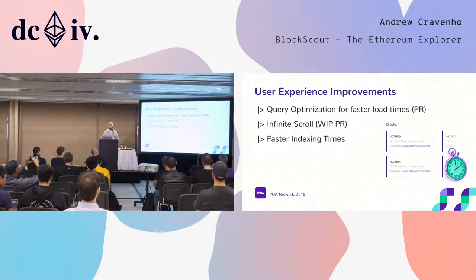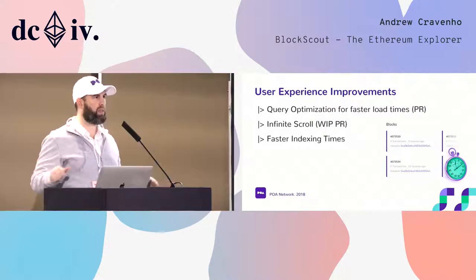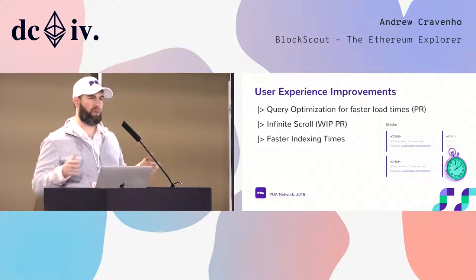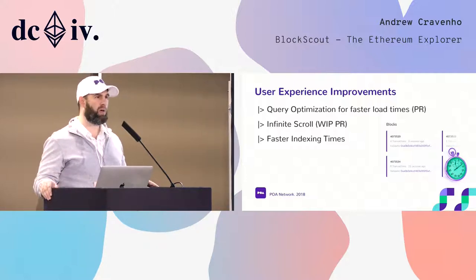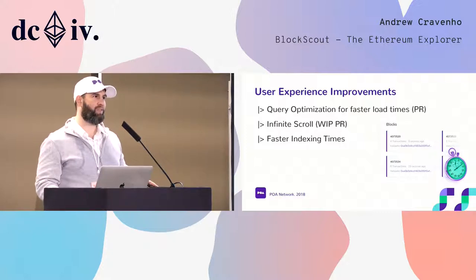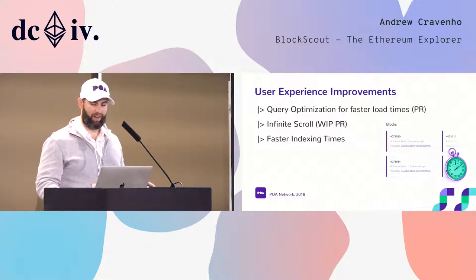We just launched BlockScout a couple weeks ago, so we're still indexing Ethereum mainnet, and we wanted to provide better user experience, such as faster page load speeds and faster indexing times. When a block is mined, we want it immediately to be available and imported into BlockScout. So we're working on that. A lot of it right now is we're DDoSing our own node, so we're building up more nodes on the back end so we can hit it a little harder. Speeds are reduced by 90% because we keep DDoSing our node with all the data on mainnet. So we're working on that right now.